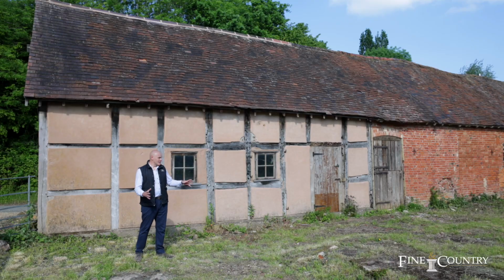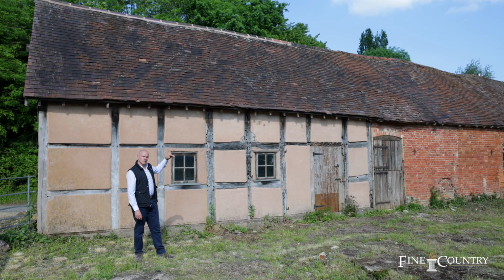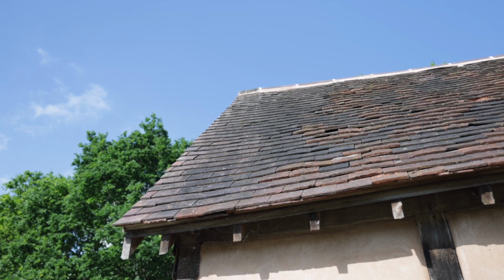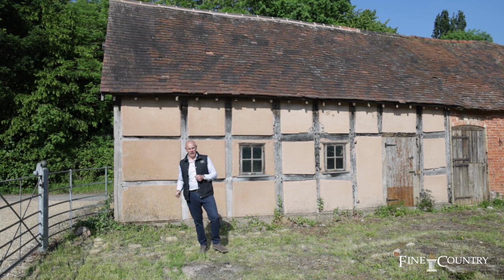Now, the barn is timber framed, brick built. It's two-story, and as you see, it's a tiled roof as well. So if you'd like to come with me, I'm going to go and take you through and show you what the property's like.